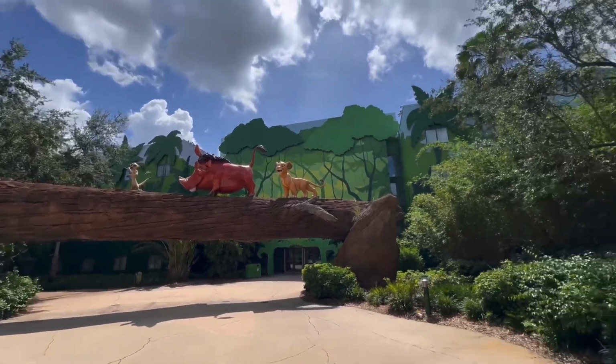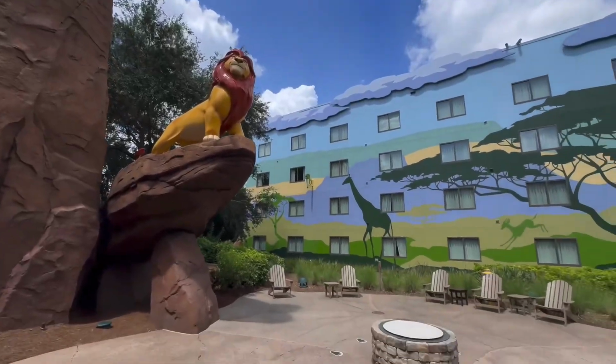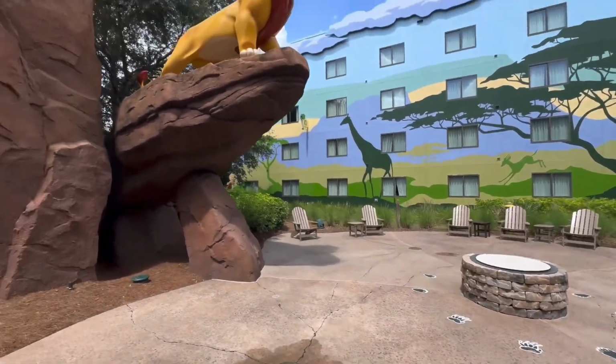And now we're going to leave the Lion King area and head to the main lobby. There's Mufasa, and here's a fire pit where they roast marshmallows.